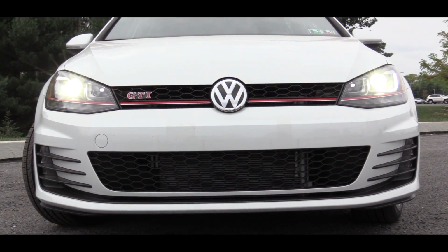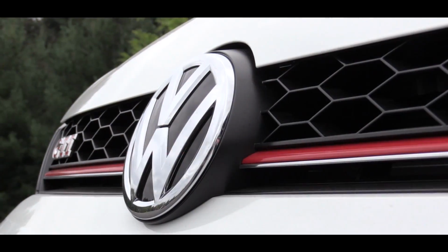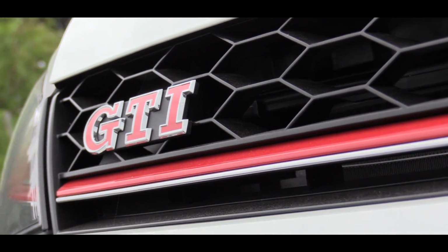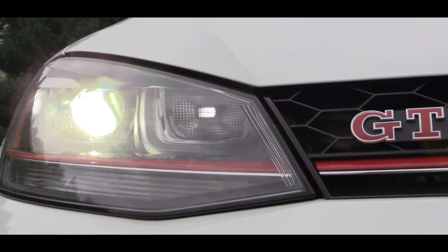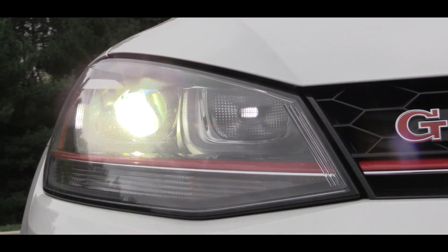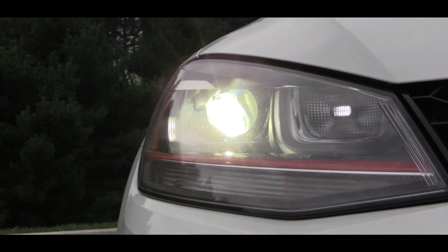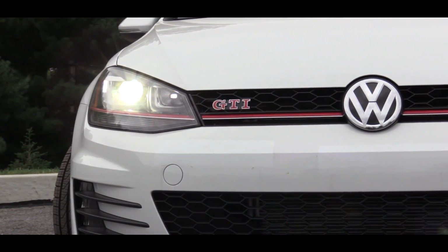As far as the exterior goes, up front there is going to be that black front grille with the honeycomb mesh, and there's the red accent since we have the GTI as well. That definitely looks good, along with the GTI badging, can't forget that. To the sides of all that, there are halogen headlights with chip resistant lenses, and on the Sport trim and the Autobahn, those halogen headlights are going to be swapped out for bi-xenon HIDs. All trims are going to get daytime running lights. There are LED fog lights as well on all trims.